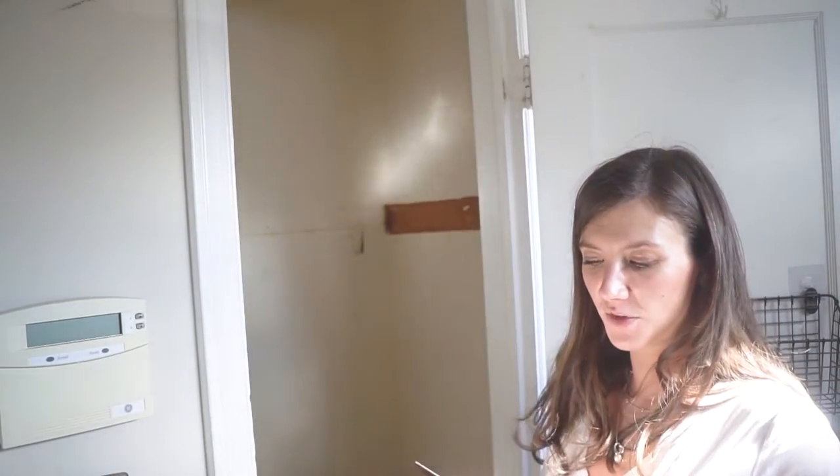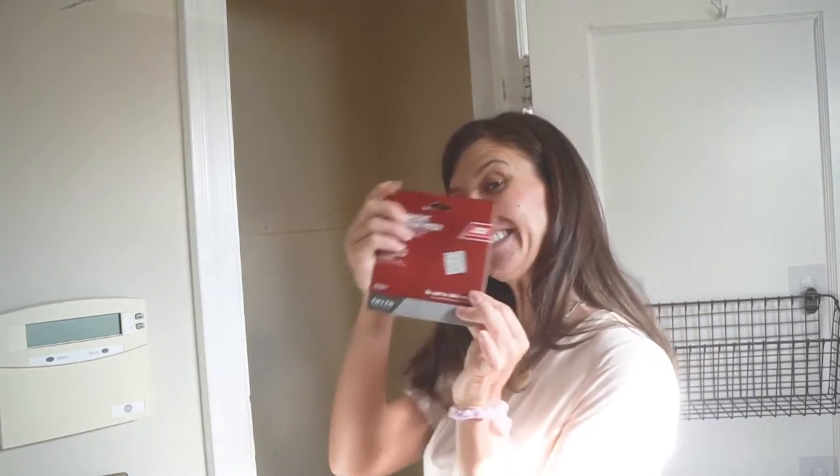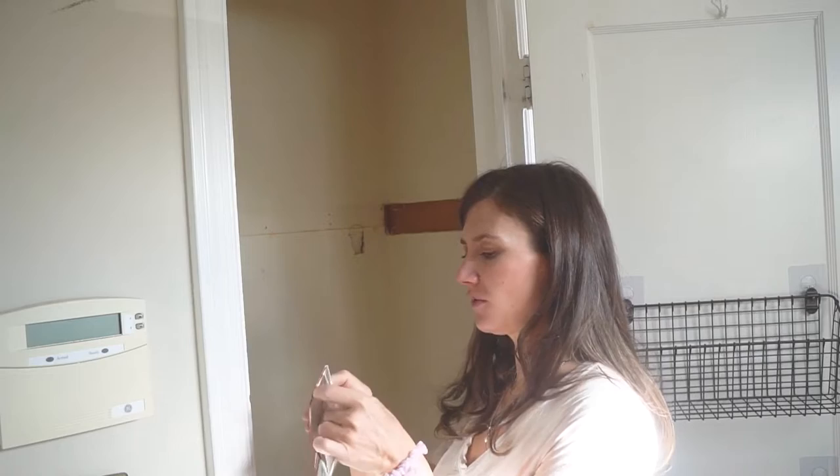Yeah, I made two holes in the drywall. To fix these holes, it's really not a big deal. So that's what we're gonna do. We're gonna patch the holes in the drywall. I went to the hardware store and I got this wall repair patch. Easy peasy. We're gonna fix the wall now.